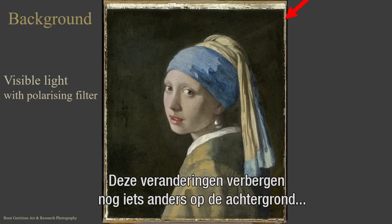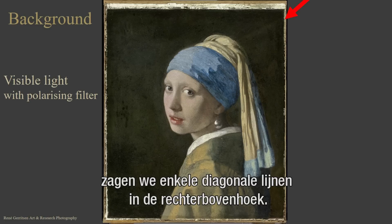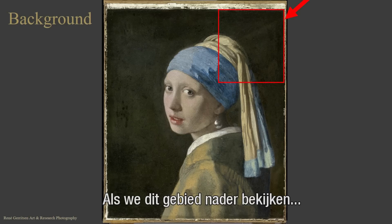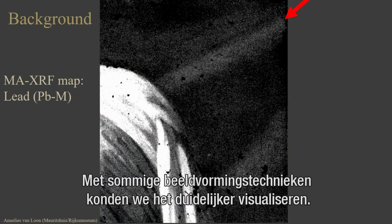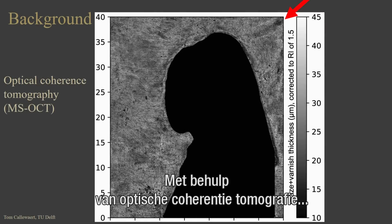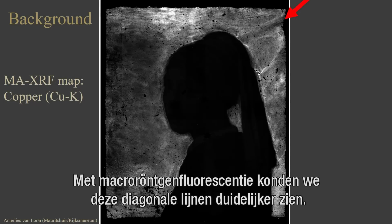These changes disguised another feature in the background, which led to one of the most amazing discoveries in our recent examination. In a polarized light photo, we noticed some diagonal lines in the upper right corner. If we look more closely at this area, we can see faint lines that are slightly lighter than the surrounding paint. And some of our imaging techniques allowed us to visualize them even more clearly. Using optical coherence tomography, we could detect where the underlayer is thicker or thinner. And using macro X-ray fluorescence, we could see these diagonal lines more clearly.